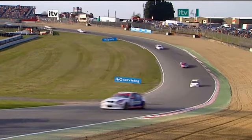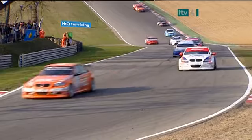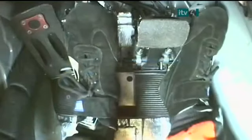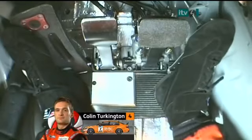So that's how the grid lines up, and the cars are just making their way round on the second of their formation laps now. Colin Turkington, who's going to be starting back on row 5 of the grid. He actually starts 9th on the grid this time. We've got an interesting camera position on this one, Tim. Yeah, this is looking down at Colin Turkington's feet. So they can see him on the brake, blipping the throttle as he downchanges.